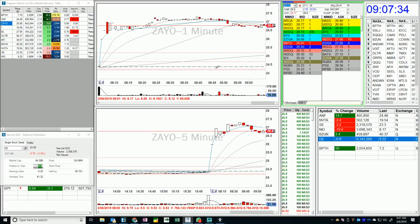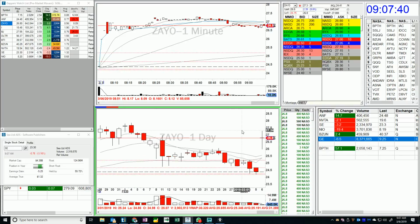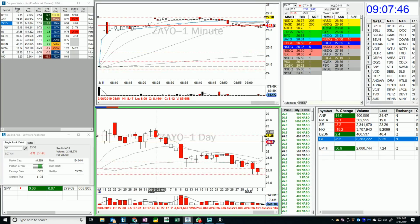ZYCAYO, we did look at it. What I like about it is it looks pretty flat at the moment. Again, up 9.8%. We could find some level. I just don't like the way it's trading. It just looks very choppy. The daily chart doesn't look clean either. High of the pre-market 27.28. Above this we have 27.87, and we go clean level up here 28.